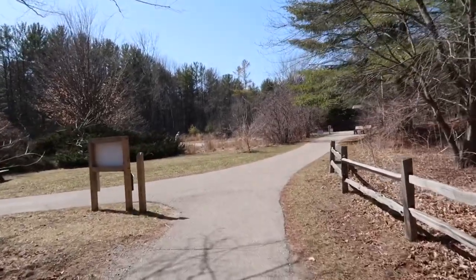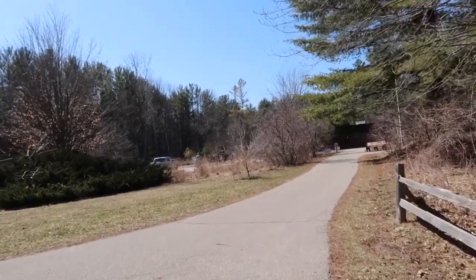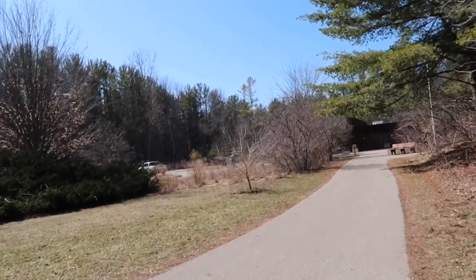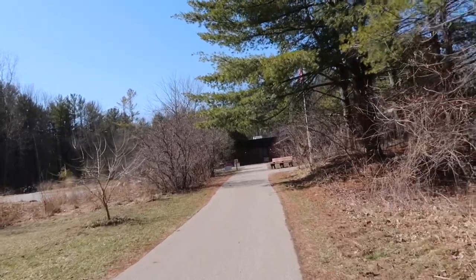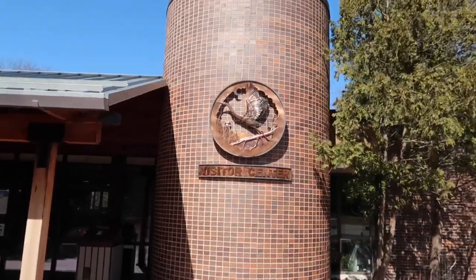All right, guys, that ends the river trail loop. We're not going to be able to get to the other ones today. We're going to go hit the visitor center right now. But we'll come back and do the rest. All right, we're gonna head into the visitor center.